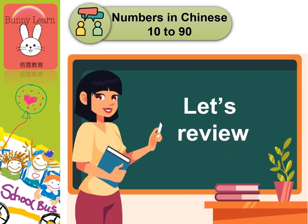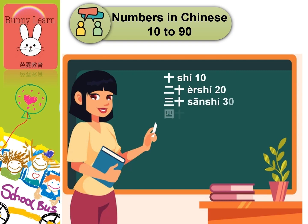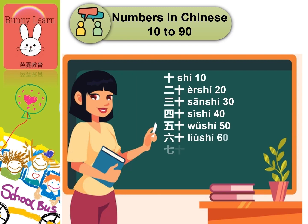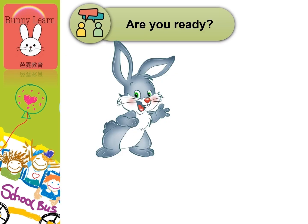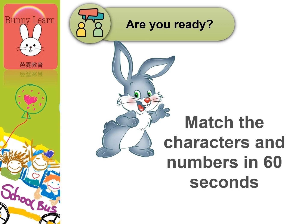Now let's review all the numbers 10 to 90. 10, 20, 30, 40, 50, 60, 70, 80, 90. Great! Now, are you ready for a quick activity? Match the characters and numbers in 60 seconds.